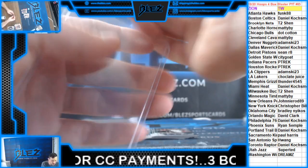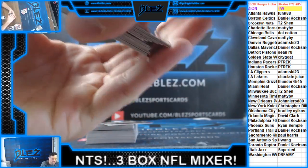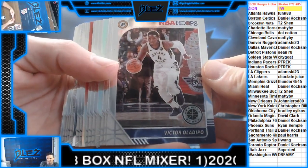I gotta tell you, this blaster, this premium blaster and hybrid, it's so much better than regular hoops. It doesn't even compare.